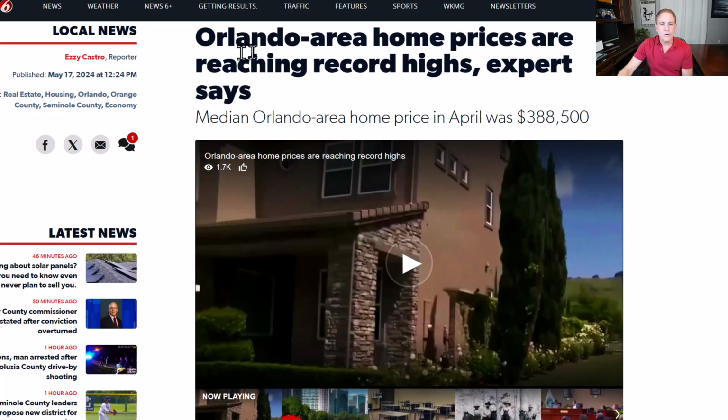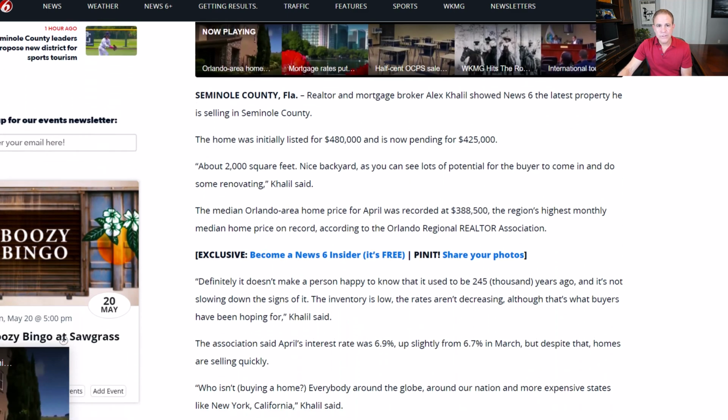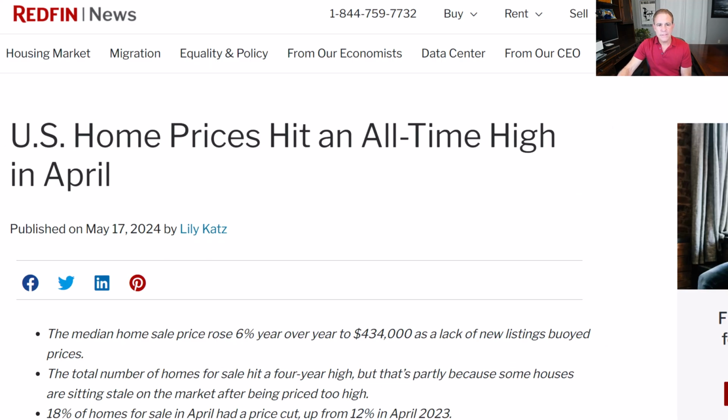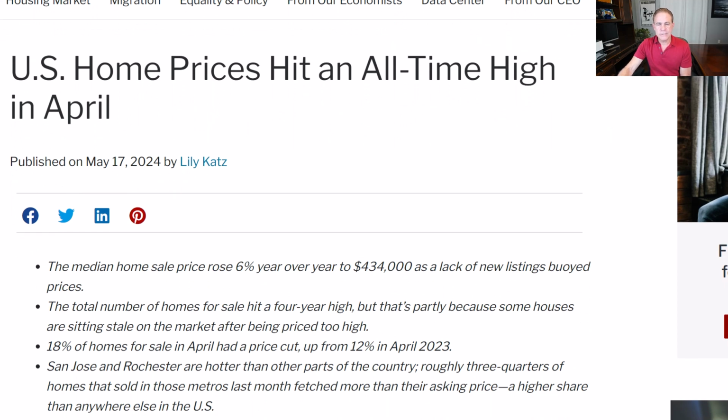Now, that being said, look at this article here from, I believe, the Sentinel: local Orlando area home prices are reaching record highs. And this article is going on to say what I was just saying, the prices are still continuing to climb. And then this is an article from Redfin talking about nationally, U.S. prices hitting an all-time high. Again, it's just supply and demand.